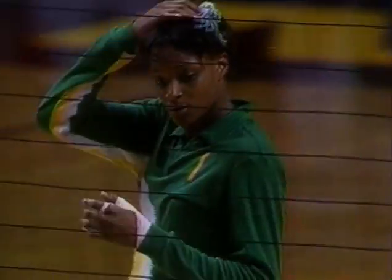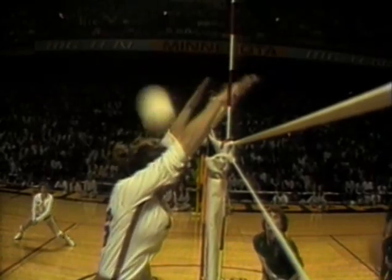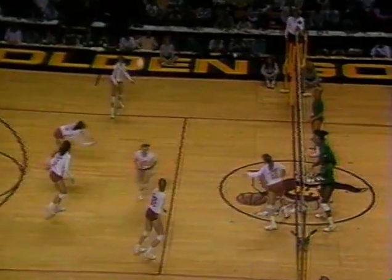Off the head of Nichols, and Nichols fixes her hair as T. Williams does a permanent job on the perm. T. Williams again not looking too pleased. Hands up and over the net, but sometimes hitters just have a way of hitting the ball through your hands and off the top of your noggin. Quick perm for Nichols. Didn't cost her anything either.